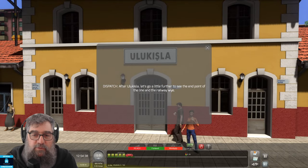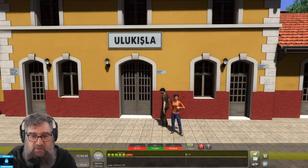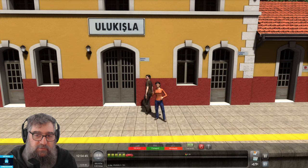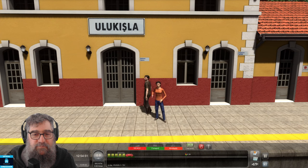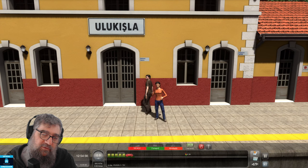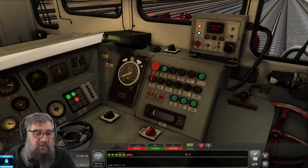After Ulukışla, let's go a little further to see the end point of the line and the railway Y. Yeah. Alright then. Sound a good little dance to herself. Now it looks kind of like Cowboy, so watch this. When she gets to the end of the sequence, she's going to unholster her gun, cock it, shoots, puts it back, blows the smoke off. I'm clearly imagining things. All right, let's go off to the end of the line then.